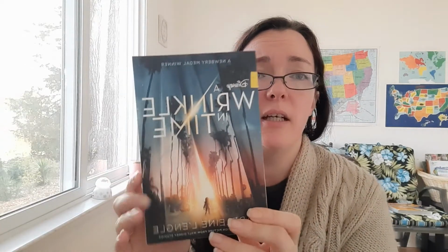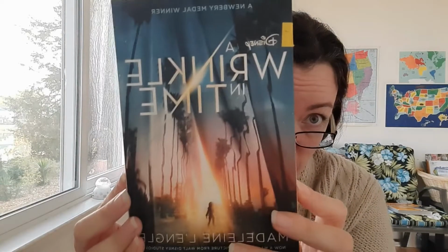So we'll go ahead and start with Disney's A Wrinkle in Time. We've never actually watched the movie. The movie looks fantastic, but I wanted to get this for him as a read aloud book for us to do together. And I got it in this box, so now I don't have to pay full price for this book. So we're going to read that at some point and watch the movie.